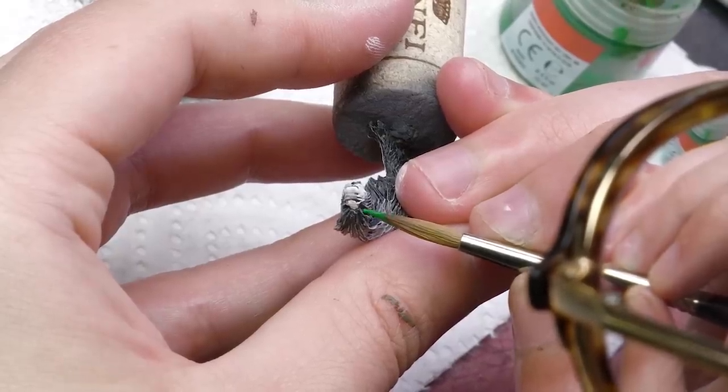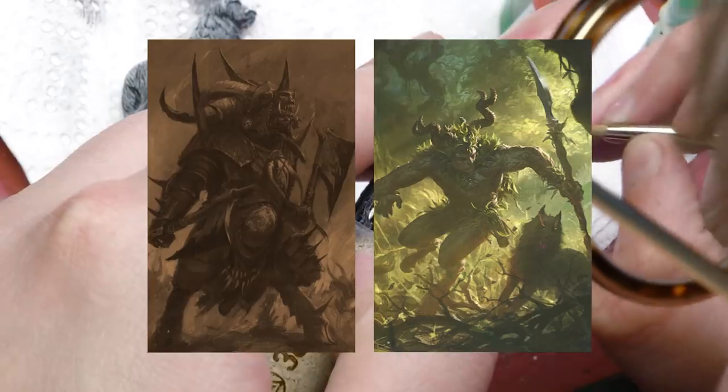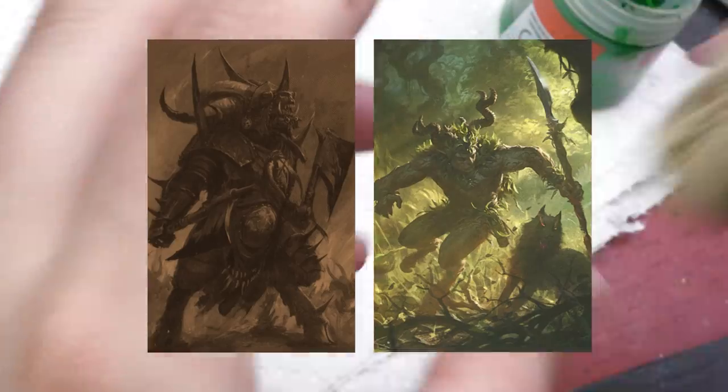Sidebar, does anyone think it's mildly ironic that while beastmen are the biggest wood elf threats, Orion himself is kind of a beastman with his satyr-like anatomy? Weird. Anyways, let's make a tree.